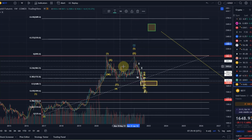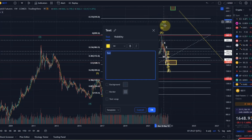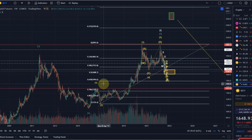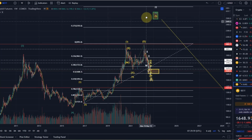Now that creates a problem, in that what would then come down would be a wave 2, because this wave 5 would finish off an even larger degree wave 1, of the higher degree. So it is basically the completion of a very large cycle, if we get below $1,600 and stay there. And that means we could even see a 3-digit gold price. Now, that is something I don't find very likely, but the closer we get to that level, the more likely it gets, obviously.